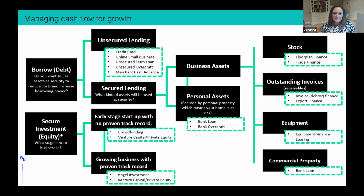There's potential for conflict between business partners. And given that it's you that has been putting in your blood, sweat and tears into building these businesses, it can be really hard to actually let go of some of that, which is why some people may choose to go more down the debt option.